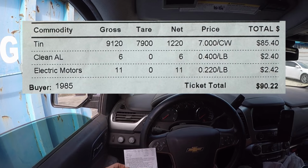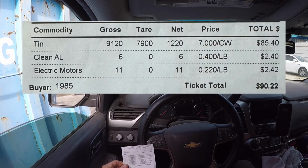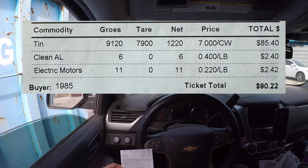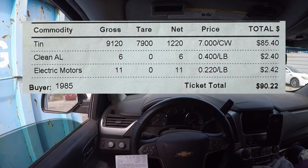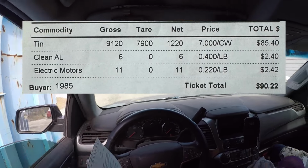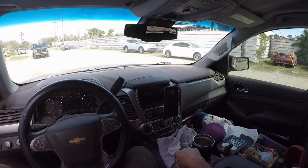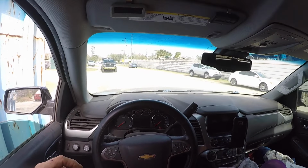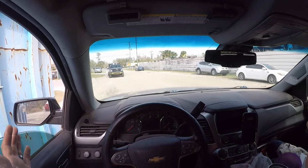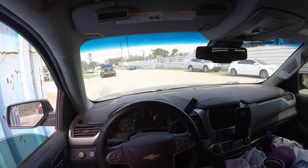But 1220 pounds at 7 cents a pound for 85.40. Clean aluminum, those gutters, 6 pounds at 40 cents a pound for 2.40. And then we had the electric motor, 11 pounds at 22 cents a pound, out of the microwave for 2.42. For a grand total of 90.22. But that doesn't include the 25 we got from Lou. I don't know why he gave me 25. I gave him two decent sized TVs, though they weren't massive. Normally they have to be like 70 inches or whatever, but I wouldn't argue with him if he wants to pay me more. So $25 for those two TVs.